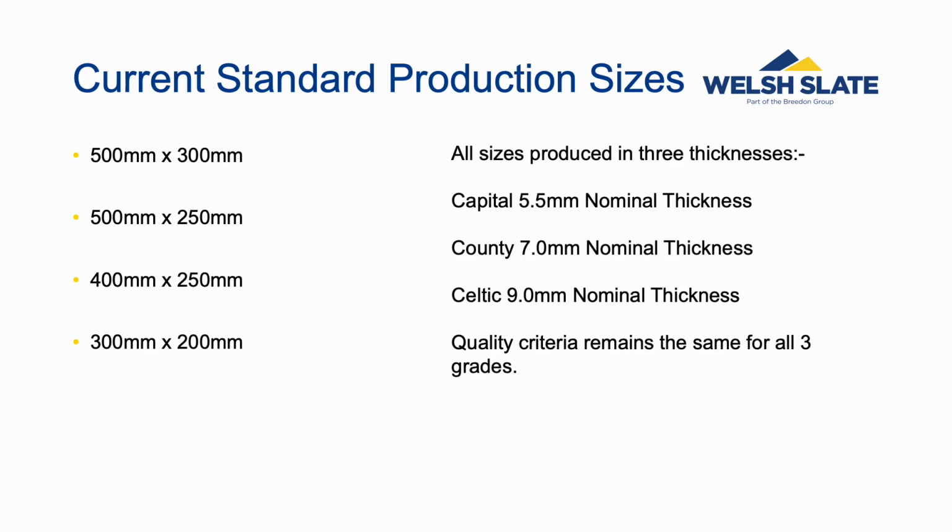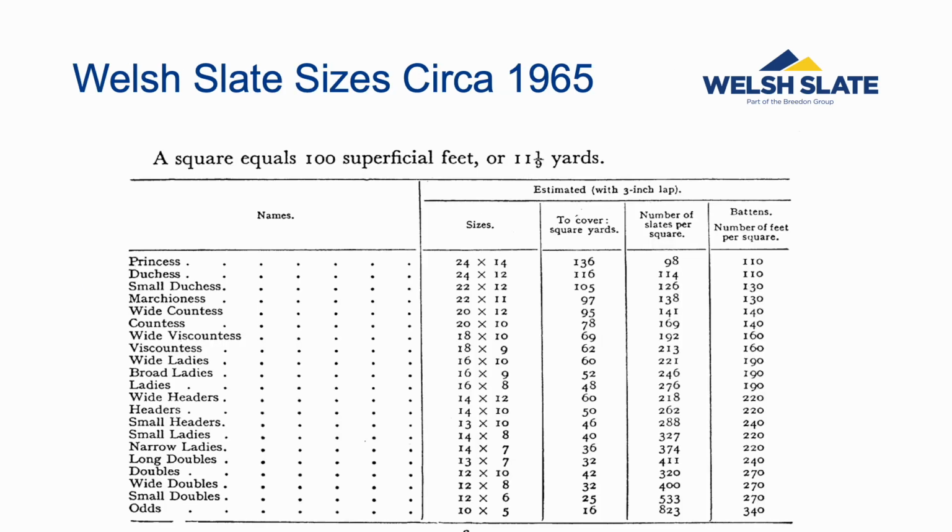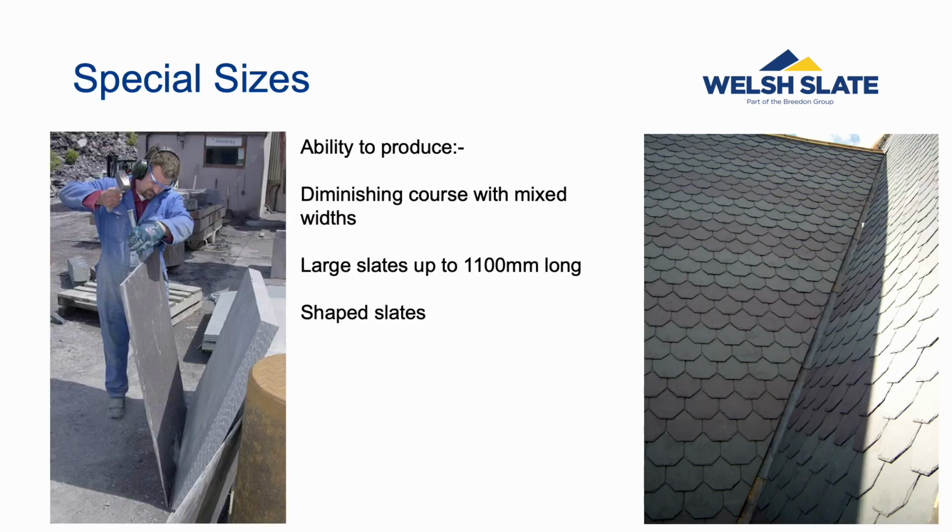Because the automation of dressing has caused Welsh Slate to rationalise the sizes, we now produce about 4 standard sizes. Historically, that would have been over 36 different sizes. But we can produce special sizes. Although we've got standardized production, we can produce special sizes, diminishing courses, shapes, coloured bands.